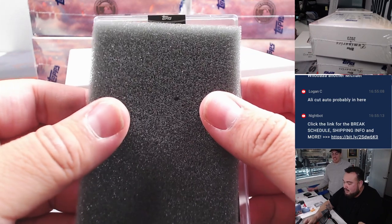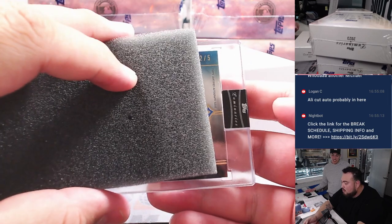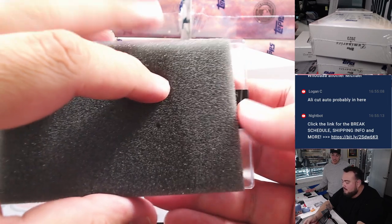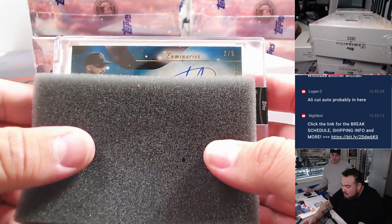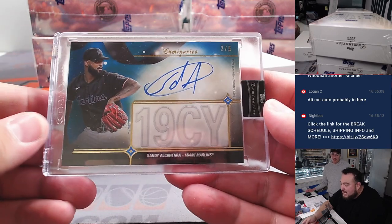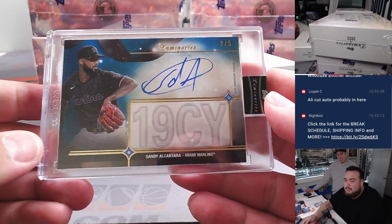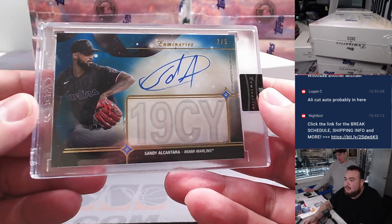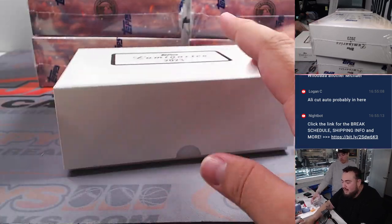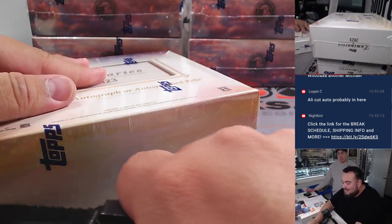Give me a booklet in this box. In that box right there? You feeling that? 205. Dual? Colin Dual? No, it's not. But it's Sandy Alcantara for the Marlins. Jeremy, straight up. I don't think the Marlins are that expensive, right? There you go. $50 out of five. Yeah, dude, so it was $300. God damn. What's up, Eric?